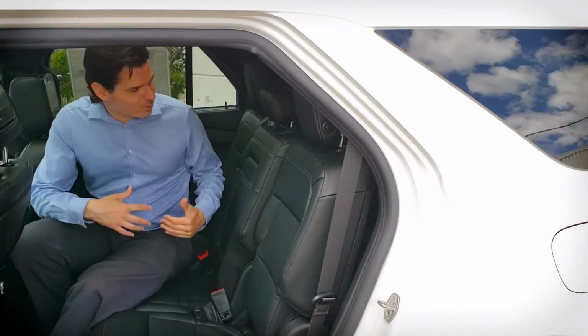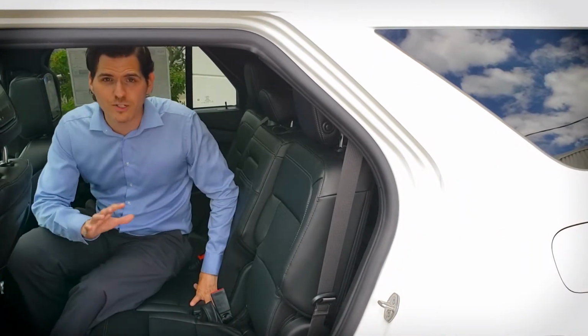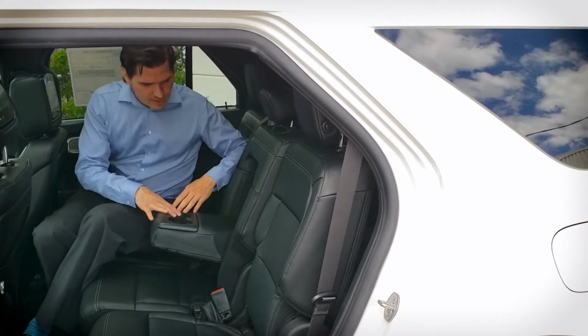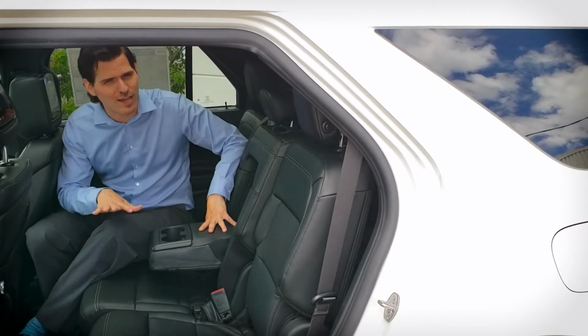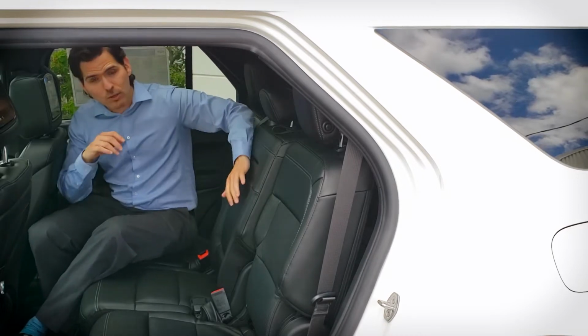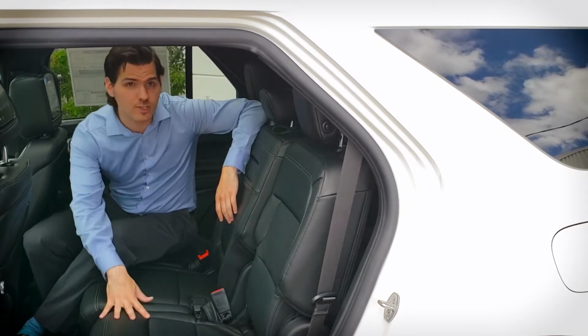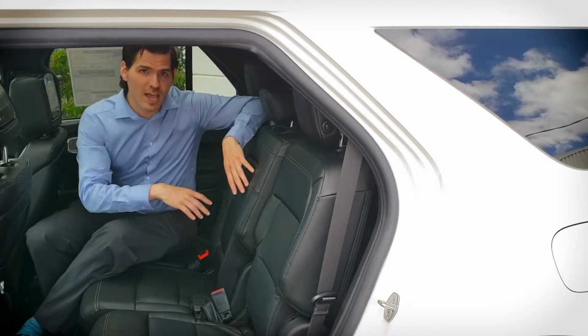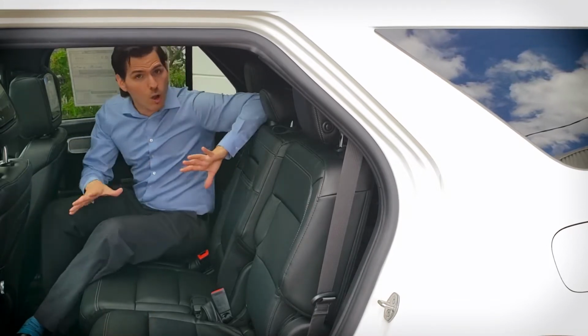As we move back a little bit more here, as I mentioned, this one does have the bench seat in the middle. As we pop down this seat here, as you can see, we do have some cup holders, so that's really, really handy. And looking at the Limited version, the center seat unfortunately is not going to be heated. Having said that, the driver's side and the passenger side in that second row are.